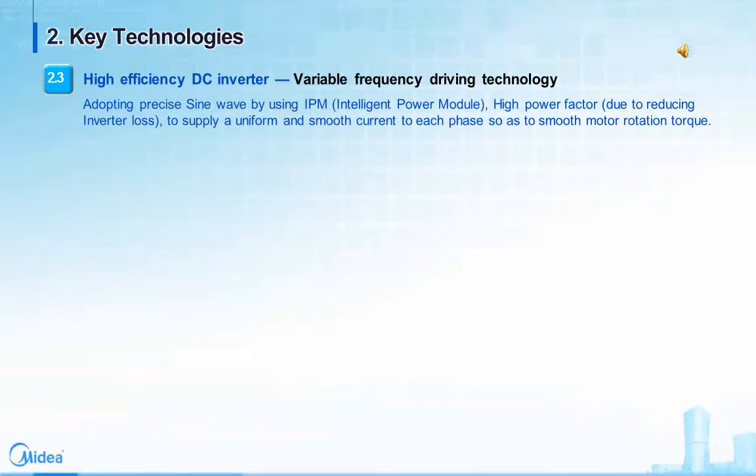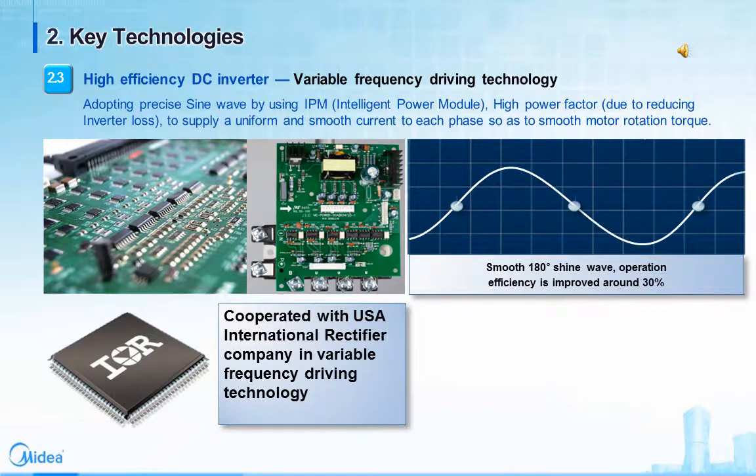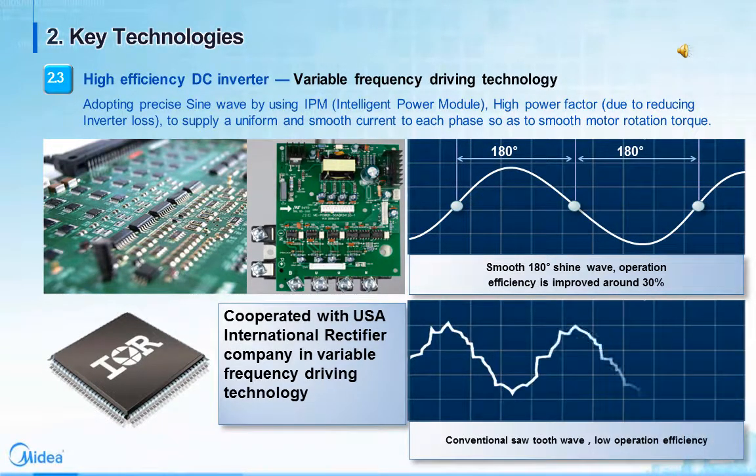The compressor driving technology is important because it has a large influence on power consumption. Partnering with US-based International Rectifier Corporation in variable frequency driving technology enables Midea's V4 Plus R series compressor driving to be far superior to conventional methods. You can see the difference in the two pictures on the right. The upper one is the V4 Plus R series. The smooth waveform significantly improves the efficiency of compressor driving.